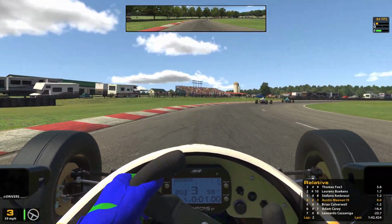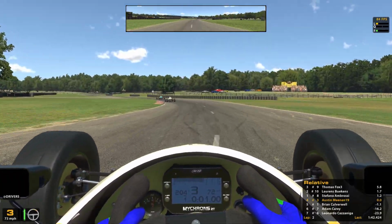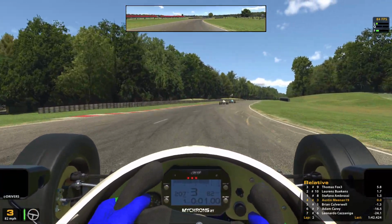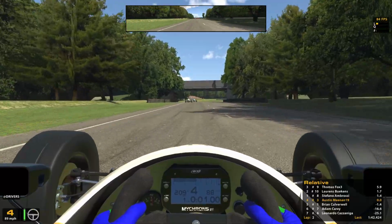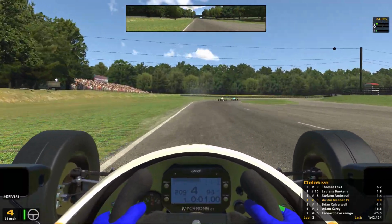Next car was the leader, not is the leader. It was a bit annoying that we had to avoid that guy at the start, because we did go off track and then get rammed up behind. It's a bit annoying, but you know, we have to live with these things. It's just gonna happen.